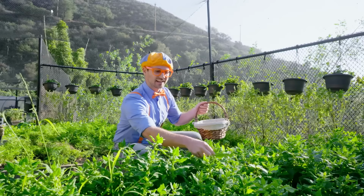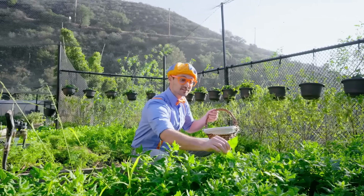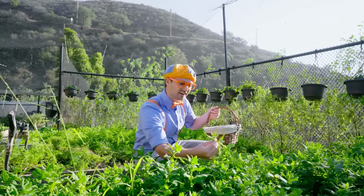Hey, maybe this would be really good in a popsicle. Yeah, spinach a lot of times is inside salads, yummy stuff like that. But popsicles also can have spinach in it. That is so cool. All right, that's probably enough. Let's see what else is around here.